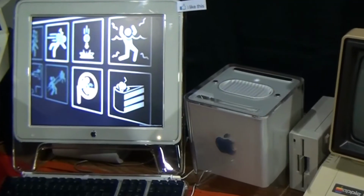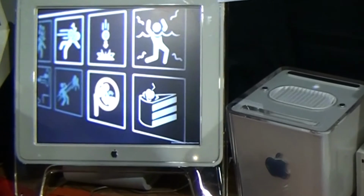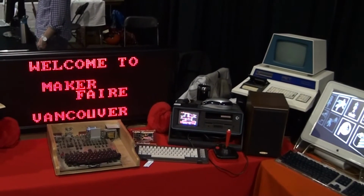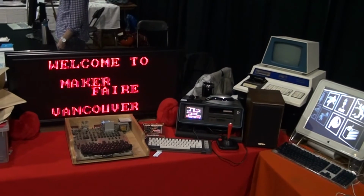To help out, we have a Macintosh G4 Cube, which is actually singing the iconic ending theme song with the Macintosh text-to-speech engine. We're very happy to have the collection that we do to give the world a chance to see the history behind the machines they use every day.